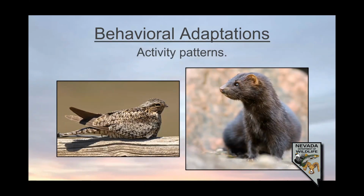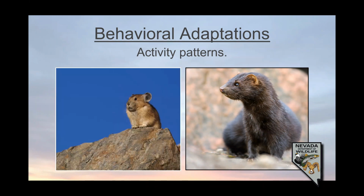Other behavioral adaptations we said are their activity patterns. On the left side, I have a common poorwill. That is a bird that is primarily active at night, so it is nocturnal. On the right side, I have an American mink, and that is a crepuscular species, meaning they are primarily active at twilight. Being active at night and twilight is going to be inconvenient for humans, as most of us, when we're going out and exploring the outdoors, are going to be doing that during the day. So it's going to be a lot harder to find these animals.